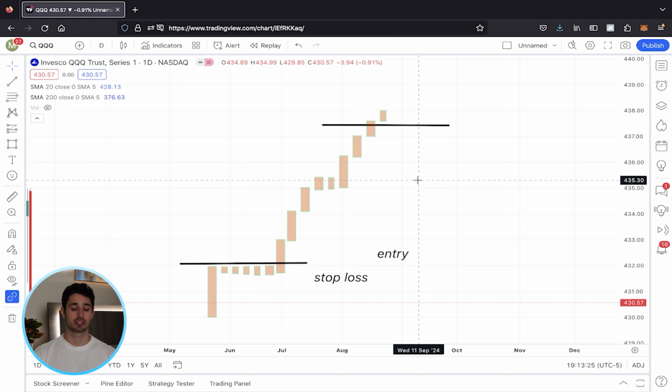bar to bar approach. Now, what I would recommend is, if you want to have looser management, what that means is you're okay with giving back more profits in efforts to capture a bigger move, then, and I want you guys to maybe think about it for a sec, what time frame would you want to use? Would you want to use a higher time frame or a lower time frame? Pause the video and think about that. And the answer is a higher time frame.